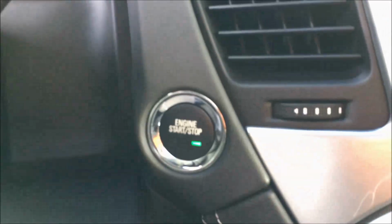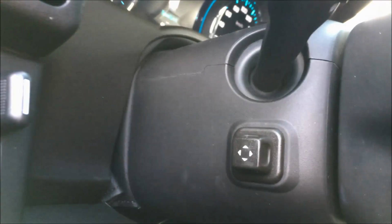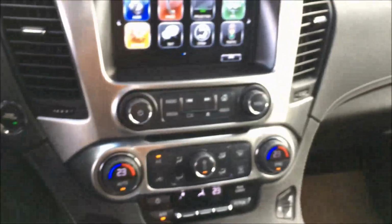Again, I mentioned before, outside push button start. A lot of people absolutely love that. You're not juggling for a key anymore. I didn't mention, sorry, down here, you've also got your power tilt and telescopic steering column. Center stack here is really sharp. People love these in these vehicles.